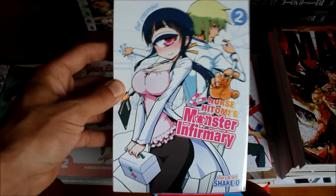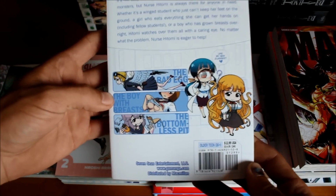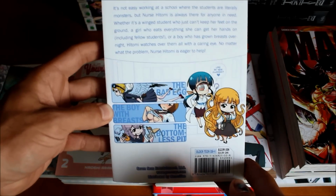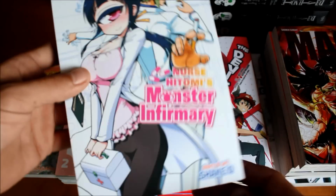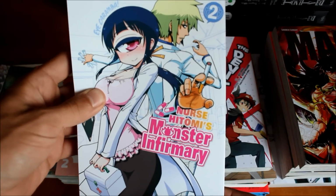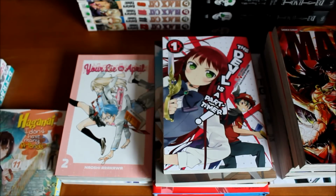And not just monster girls. We also had, as you can see here, the boy with breasts. So that was an interesting part. If you guys enjoy a series like Monster Musume, you would love Nurse Satomi's Monster Infirmary. So that is here for those of you who would also like to get your monster kicks in.